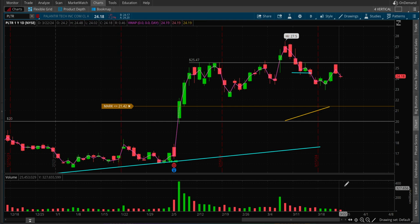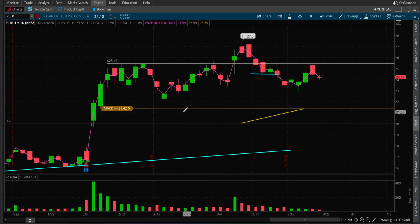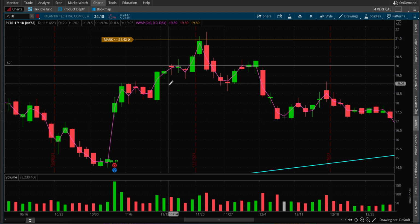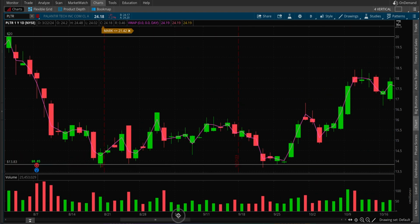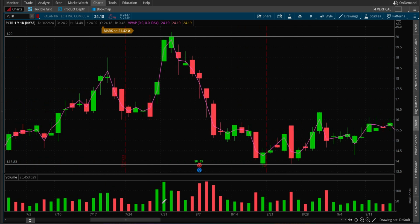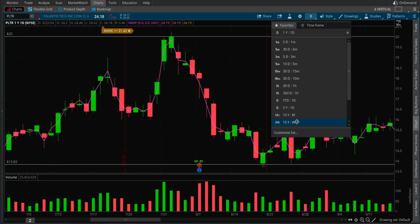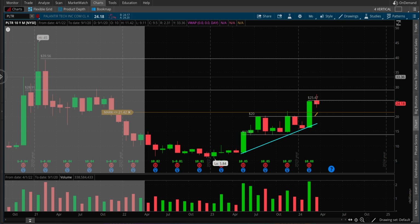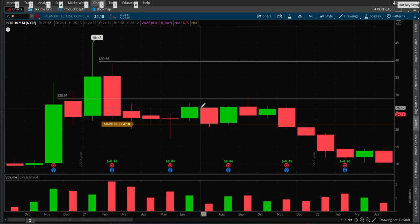Well, let's take a look at the daily first of all. Alright. So every time Palantir reports, you see volume increase, it trends. It doesn't matter to the downside or to the upside, but if you take a look at the monthly chart, let's take a look at the monthly chart. So it hasn't been out there for quite some time, but if you take a look at the monthly chart, this is after going public.